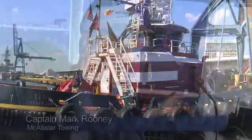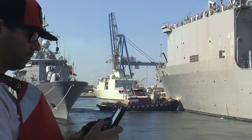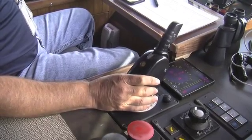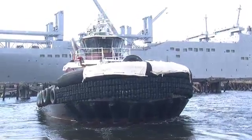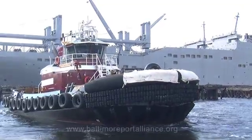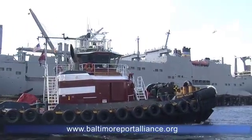The units on this tug can be turned in any direction, so we can actually put the force and direct it in a certain way to make the boat go sideways. And just by directing these units in the direction you want to go, we can maneuver a vessel. If you can imagine 2 large outboard motors that can turn 360 degrees, and those are propulsion units. They're made by Rolls-Royce on this vessel, and they can be turned in any direction, and they can direct the boat in the direction you point them.